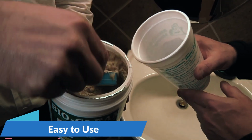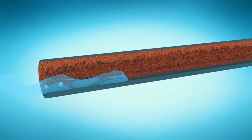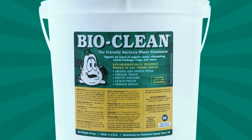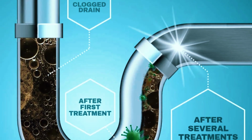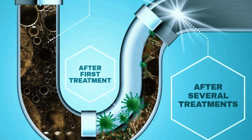To use it, you mix the powder with warm water and pour it down the drain. From there, the bacteria go to work eating away at grease, hair, soap residue, and other debris. One thing to keep in mind, this is more of a preventative treatment than a quick fix. It won't clear a severe clog overnight, but with regular use, many users have reported smoother flowing drains after a couple of treatments.